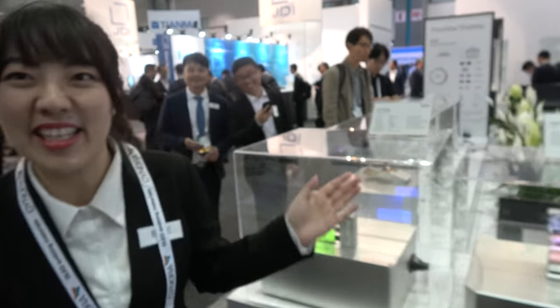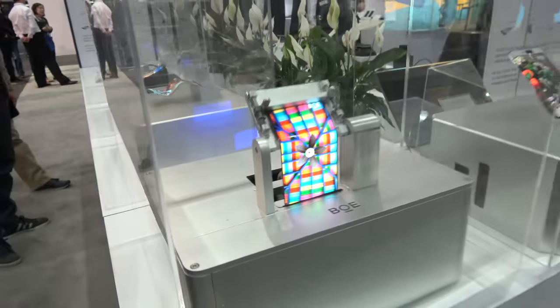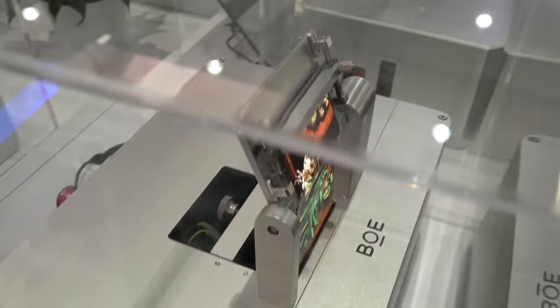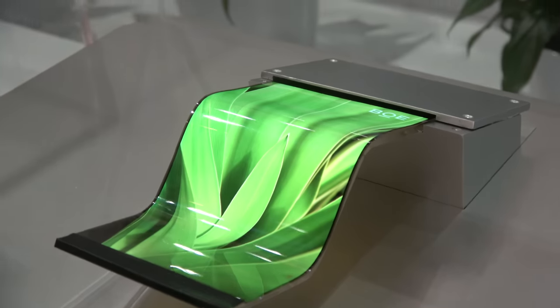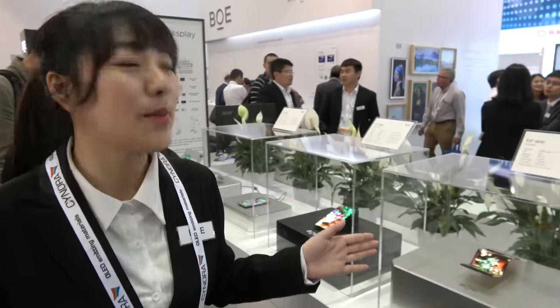Hi, my name is Li Hong. Hi, welcome to BOE. So this is plastic? Yes. Plastic display? Yes. Flexible right here. And this is OLED. Yes. And you can bend it like this. You can bend it like that. What is your job? Are you working in the R&D for this? Yes, I am in the R&D for the flexible display.